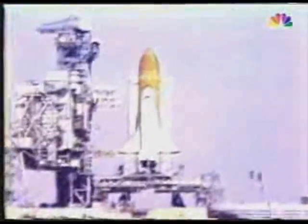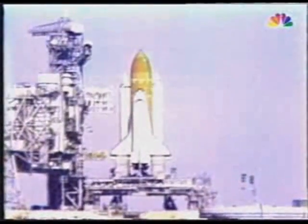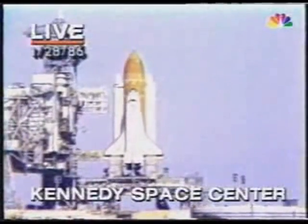Good morning, I'm Kent Shocknek, and Space Shuttle Challenger is just a few seconds away from blasting off from the Kennedy Space Center near Cape Canaveral, Florida. Let's take a look right now. Challenger finally getting ready to leave KSC. Its launch was delayed a couple of times because of weather and mechanical problems.